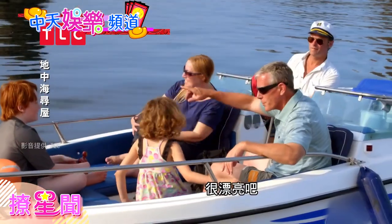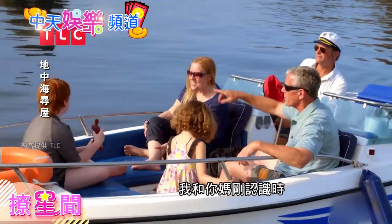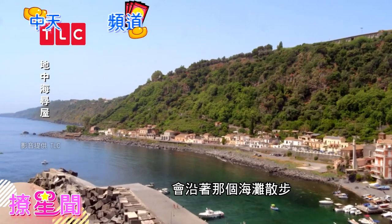Maggie, what do you think of that? It's beautiful. What do you think, huh? It's nice. Me and Mom used to go for a walk along that beach when we just met.